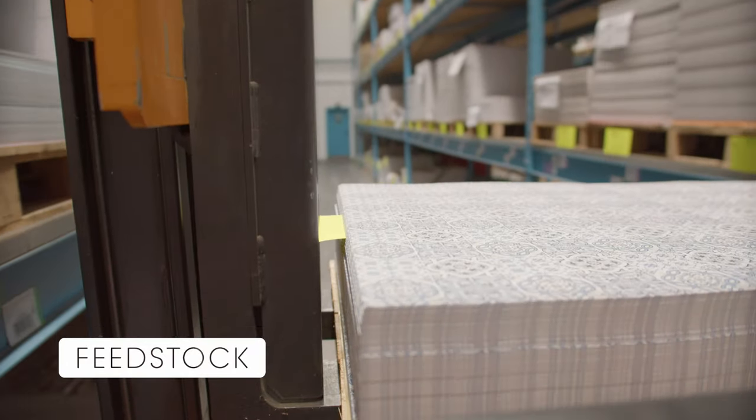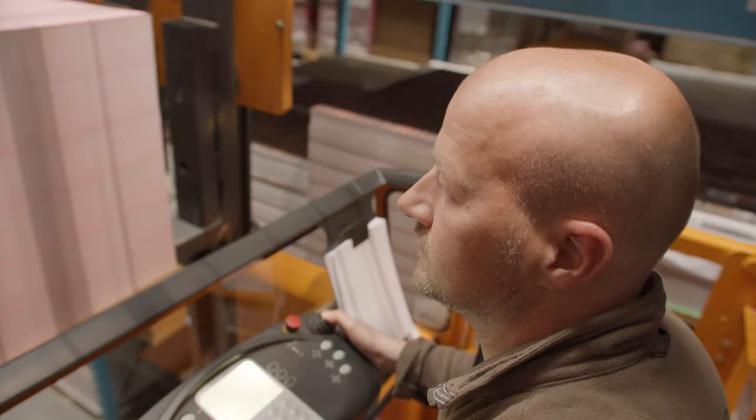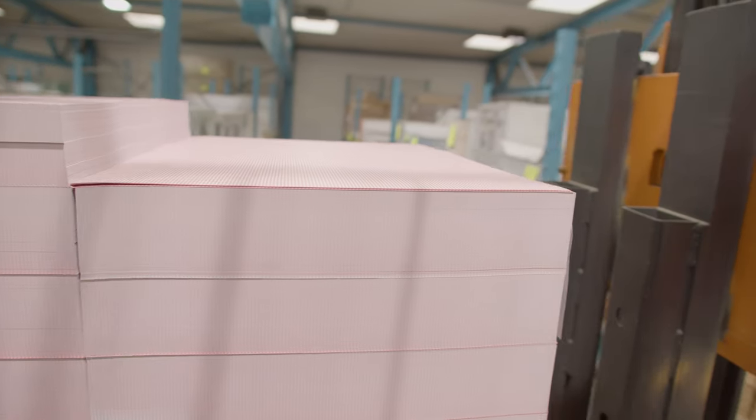In our warehouse, we always have 99% of the raw materials and packaging we use on hand. This enables us to produce all our products at any time and, of course, to deliver quickly. Inductively guided forklifts ensure the safety of employees and material.